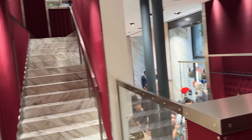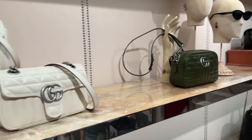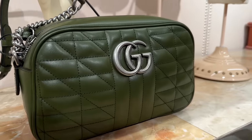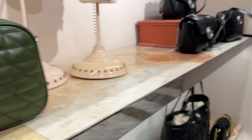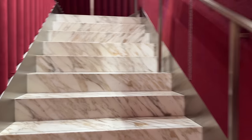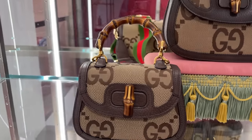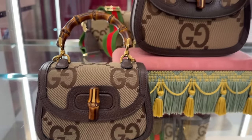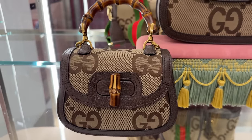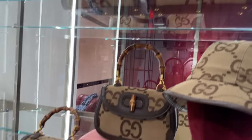And then, as you can see, I'm up on the next level. They've got some Marmont over here. Again, not a big fan of the Marmont collection, but I love this green color. Then I'm going to take you upstairs. Okay, we are on the next level. And we've got this with the print. Again, I don't like it in this print, but it looks so great in that green color. I thought that looked so chic.